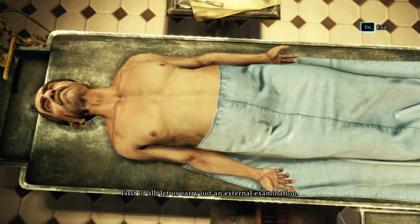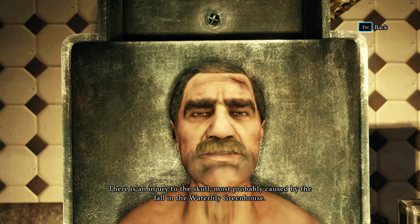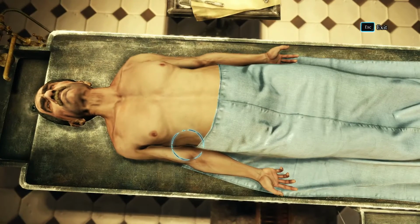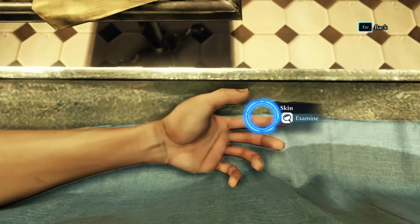First of all, let us carry out an external examination. There are no suspicious marks upon the chest. Let us finish our external examination so that we can proceed with the autopsy. But I want to see if there's a head wound. There's a head wound. There is an injury to the skull, most probably caused by the fall in the water lily greenhouse. The vessels and the pupil of the eye appear quite normal. The air from the lungs carries a faint floral aroma. Well, he was killed in like a garden. No redness, stings, or bruises. Okay, so no roses maybe. Nothing suspicious here.